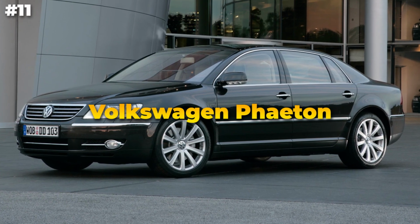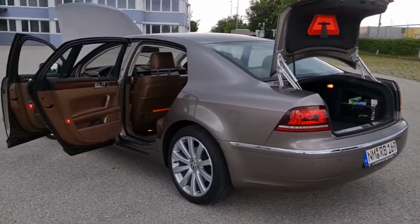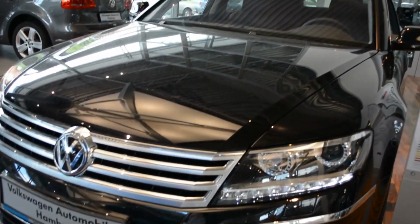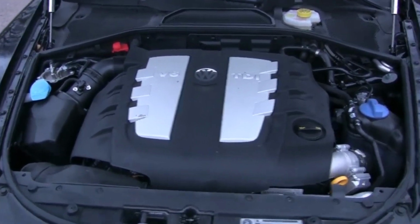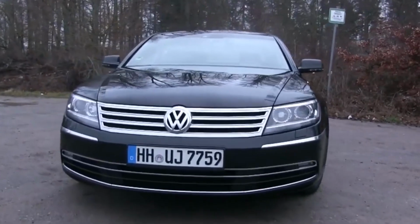Number 11, Volkswagen Phaeton. Commissioned by Ferdinand Piëch, the VW Phaeton was designed with one goal: prove that Volkswagen could build a luxury sedan better than Mercedes. The result was a car so over-engineered that it almost broke the company. It came with a W12 engine option, advanced air suspension, laminated glass, and a cooling system capable of operating in 50 degrees Celsius ambient temperature, per Piëch's specs.